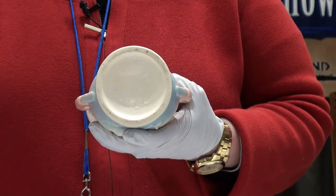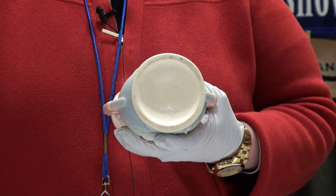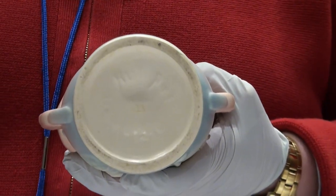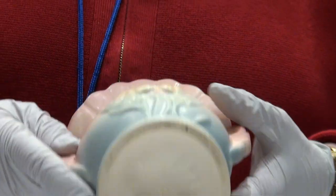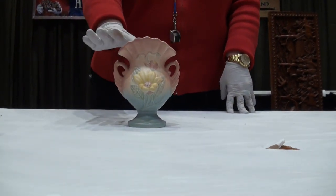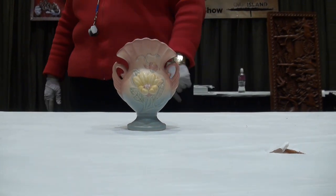This particular piece is a low-fired ceramic. That means it's fired at a low temperature. It's glazed and highlighted with pigment. This piece stands somewhere around 5 to 6 inches tall. Value on that piece, about $40.